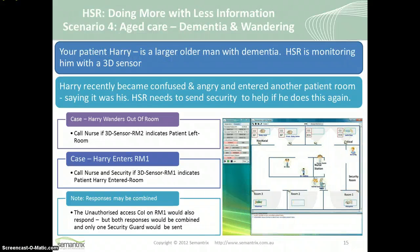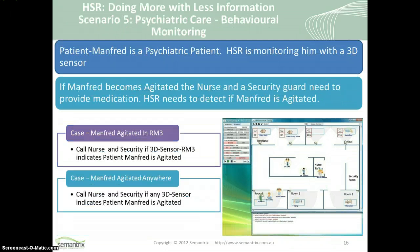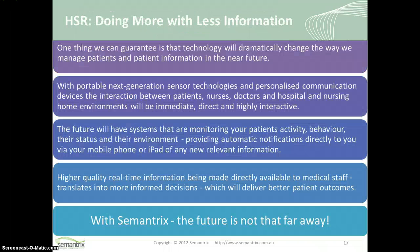We can have an elderly patient wandering and immediately trigger off a response if they've moved out of a room. But we could also trigger off a security response if this person is potentially dangerous, if they're angry or upset. We can have a psych patient and we're monitoring whether they're agitated and bring the nurse and security in that case as a safety measure.